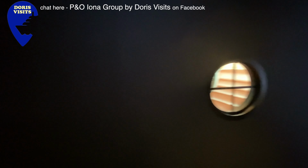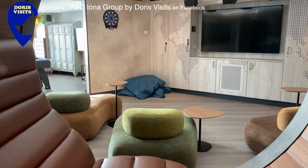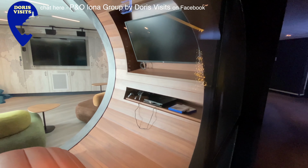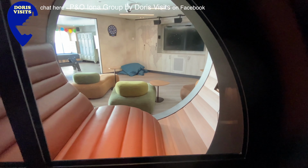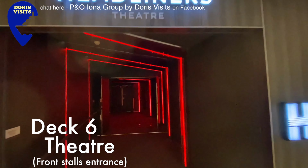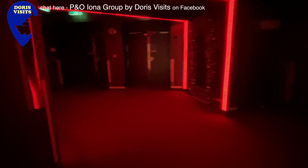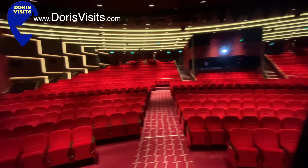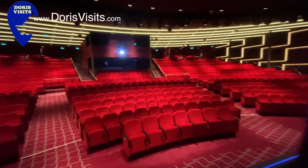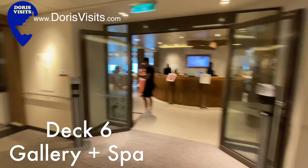This is a scene area for teens. Here, the young passengers can come and hang out with all their new friends. It's in the entrance tunnel to the theatre. The theatre Headliners has its front stalls entrance on Deck 6. We saw some amazing acts, and it has a very large seating capacity of 900. The gallery and spa are also on this deck.